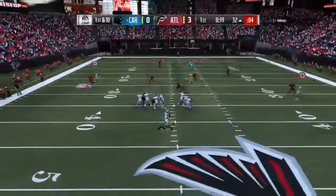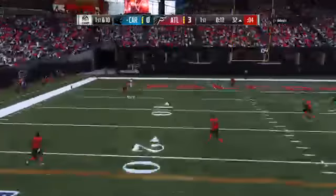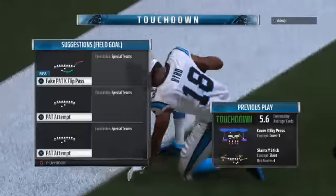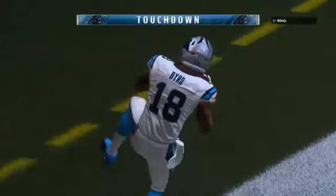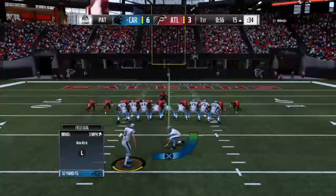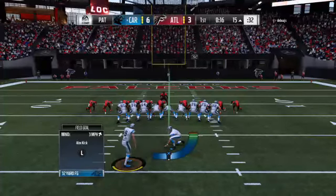On 1st and 10, Newton. He's going to rifle one deep left side. He's got it for a Panther touchdown. As his guys are in for 6. And the Panthers are going to take a first quarter lead. The fly route works for the TD grab.